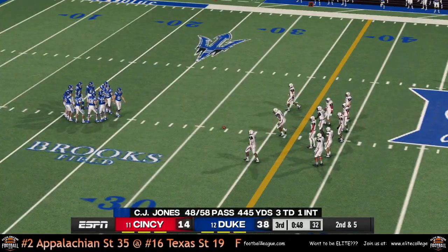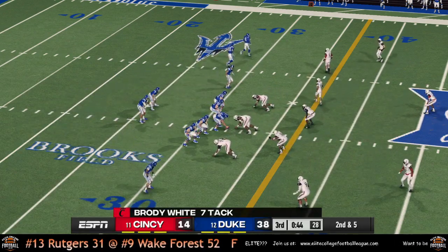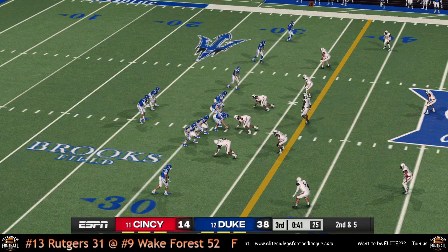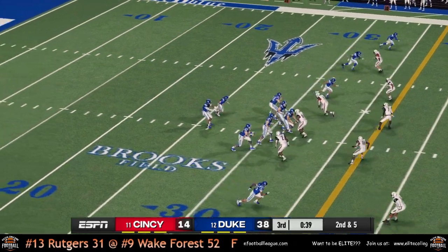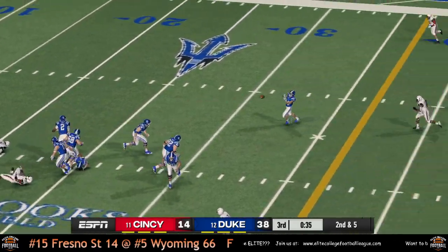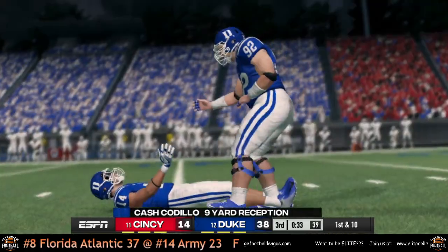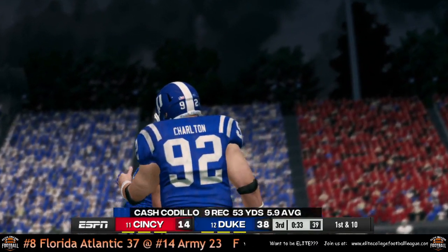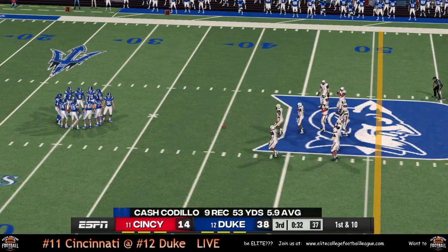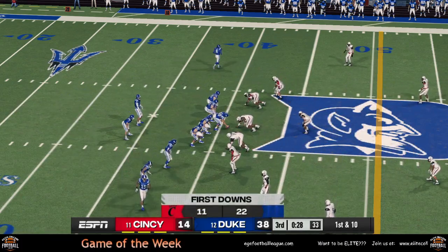The completion for C.J. Jones, as he's nearing 50 completions on the game. 2 to the top, 1 to the bottom. He's looking. He breaks a tackle and somehow gets it off to Cadillo for a 9-yard reception. And that puts him with 49 completions out of 59.